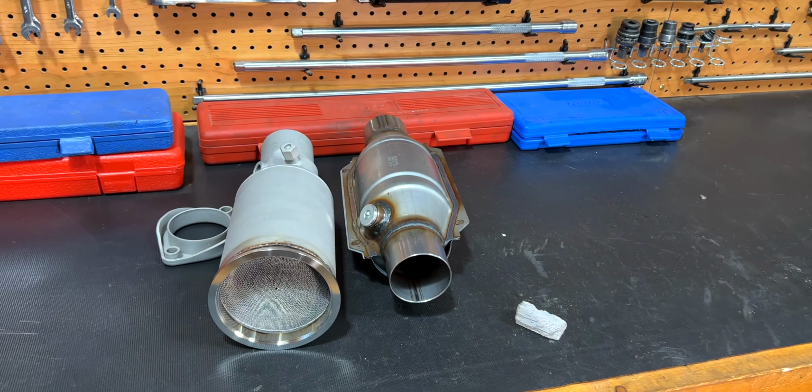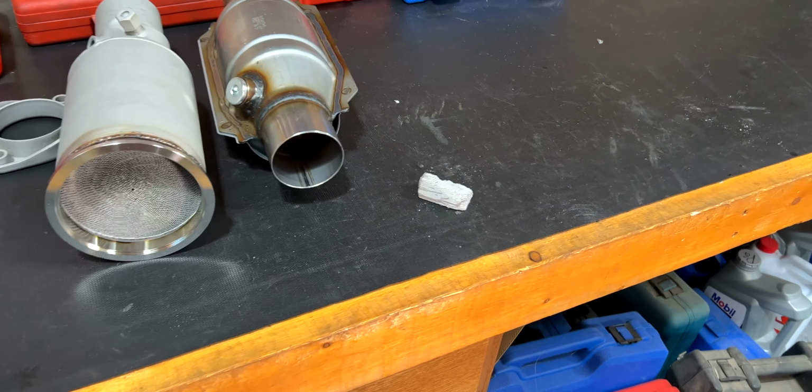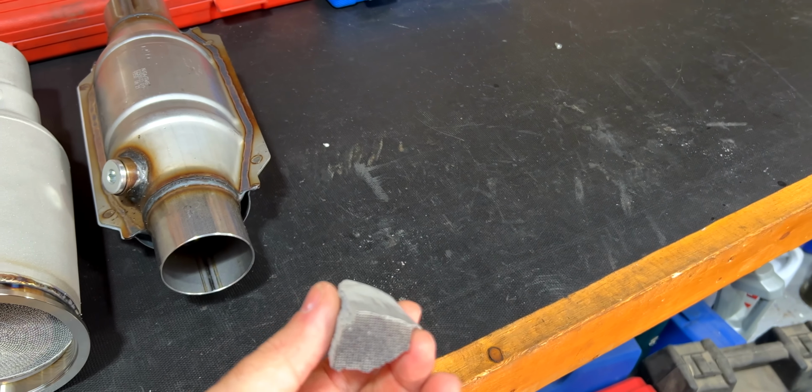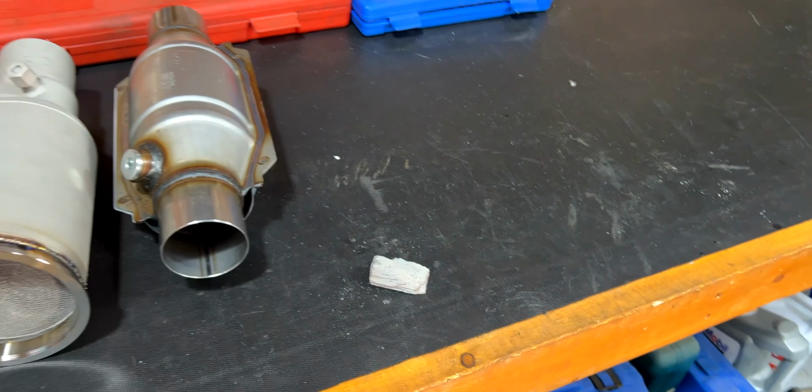So thank you, Dwayne, for sending us these headers with this converter that make this video possible. It cannot come at a better time so you can really get here and show the viewers what's what. But that is how the inside of your converter looks, and that's how it's going to look when it starts breaking up. It'll be in chunks just like that.